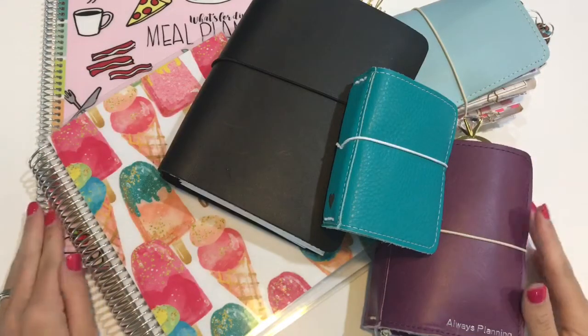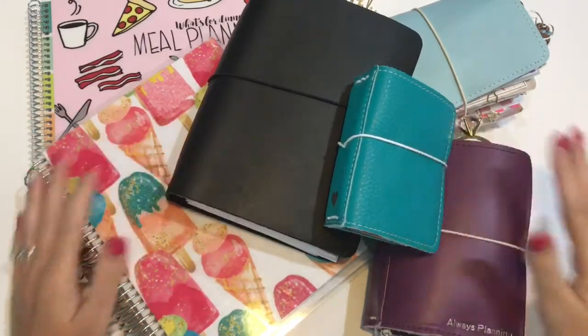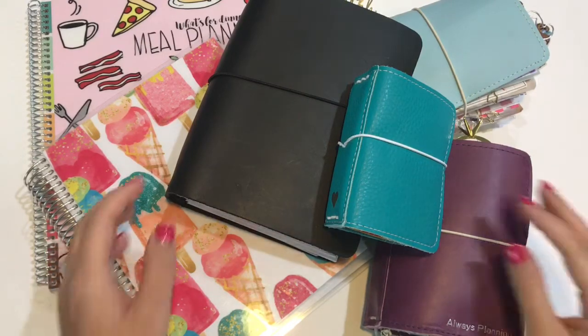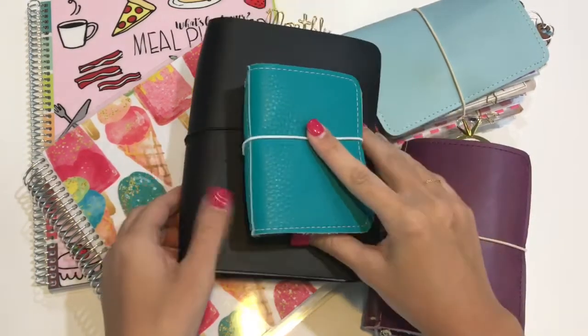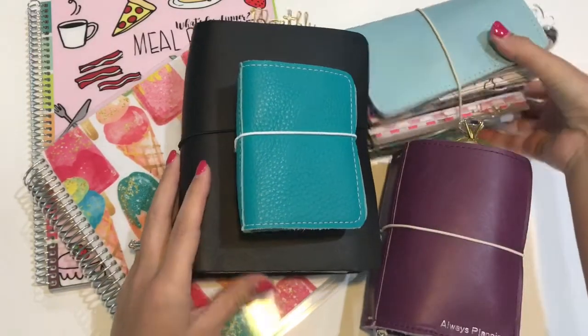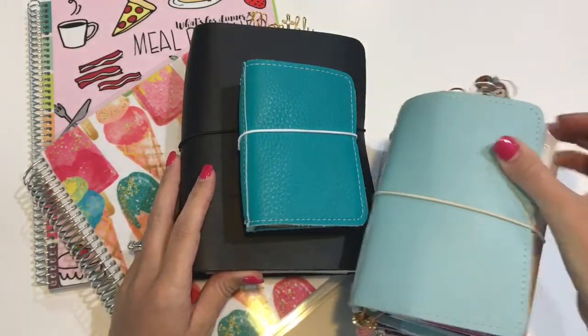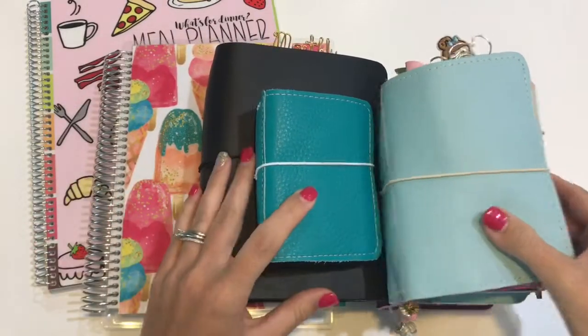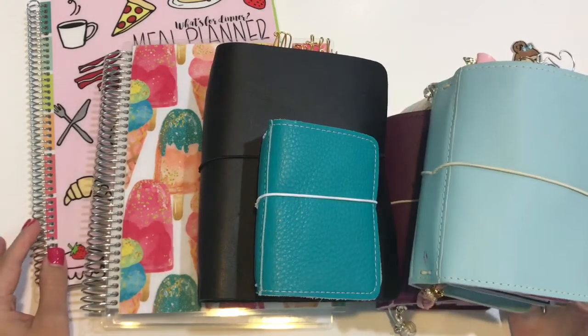As you can see, I have a nice little pile of stuff here. So this video is called Too Many Planners, Not Enough Plans. And I get a lot of questions on my Instagram when I post pictures of all of my different spreads as to like, what do you use all of those planners for? Do you really use them all? What is the significance of each? And I figured I would let you know.